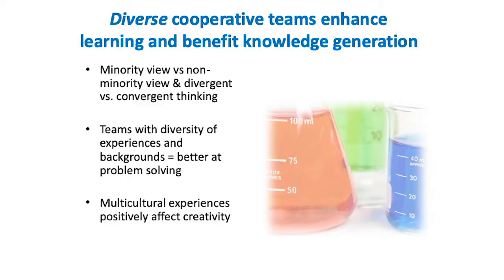Now, I imagine that most of you in this room would already agree with me that diverse cooperative teams are going to enhance learning and benefit knowledge generation. But I will just point out these three pieces. There's lots of research that has shown these. I can give you a long litany of papers that you could read. But there's research that shows that as teams become more diverse, you're going to have more expression of minority views and more divergent thinking. Those are both really good things. That's how we all say that we want our students to be able to think critically, right? They can't do that if they're not hearing minority views and divergent viewpoints.